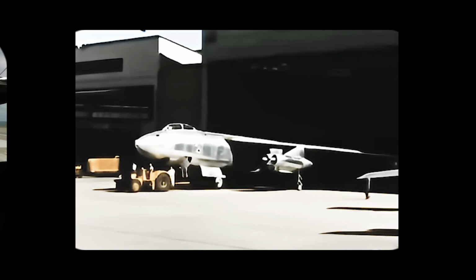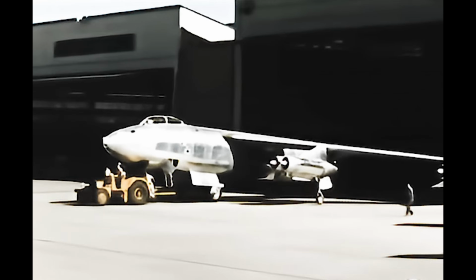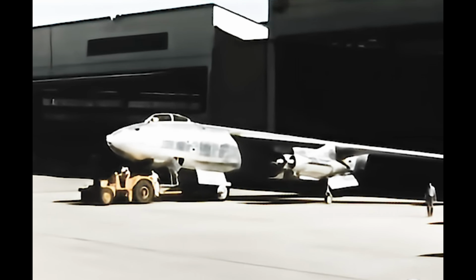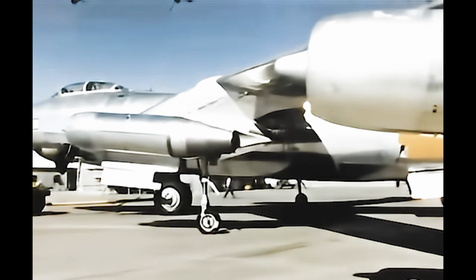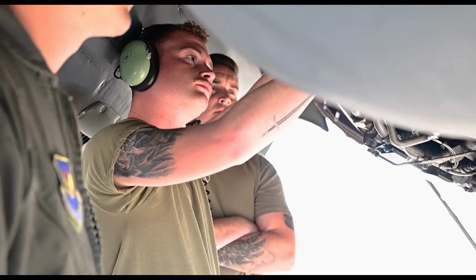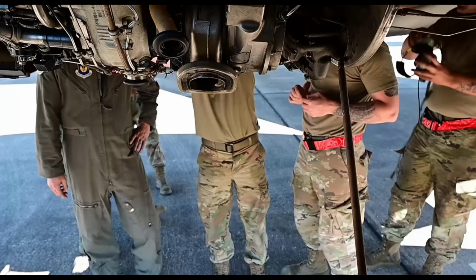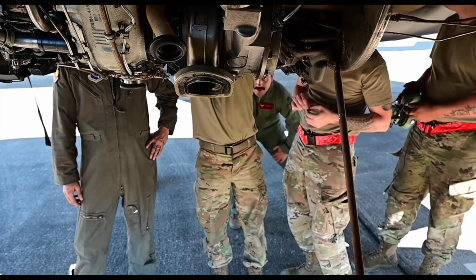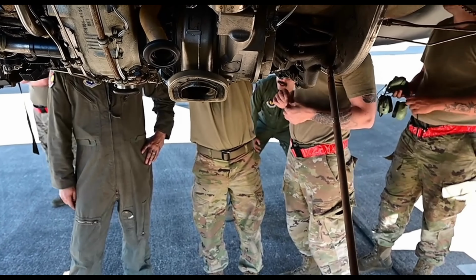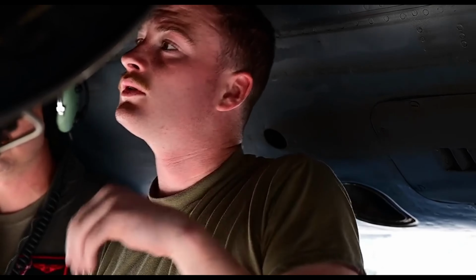Keeping a legend airborne. An aircraft designed in the early 1950s demands serious maintenance. Engines are frequently swapped out and sent to overhaul depots. Structural crews constantly inspect for corrosion and fatigue. Some replacement parts must be hand-fabricated because the original manufacturers no longer exist. Yet the B-52 remains airworthy because of relentless inspection, upgrades, and modernization. It's less like maintaining a car, and more like preserving a flying piece of industrial history that still has a job to do.